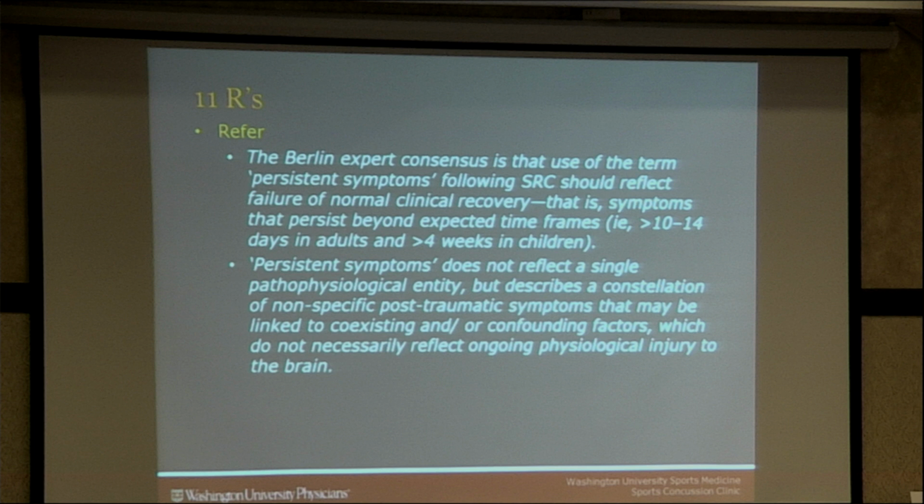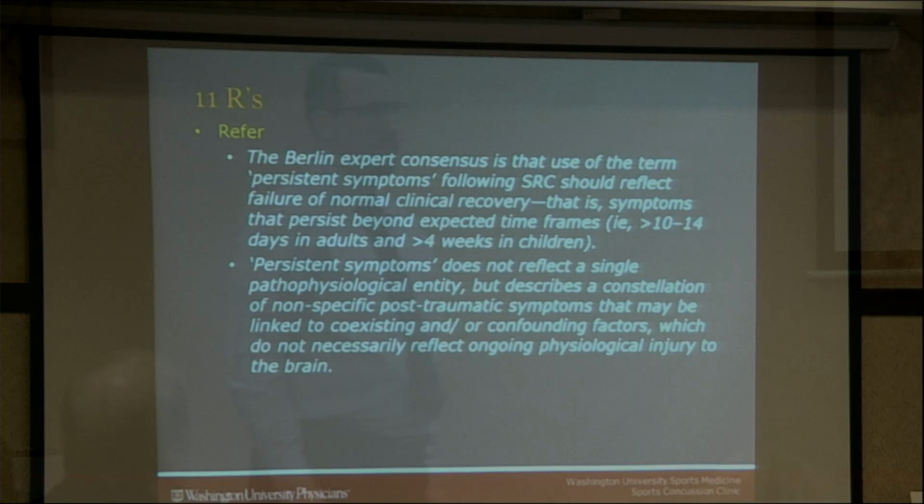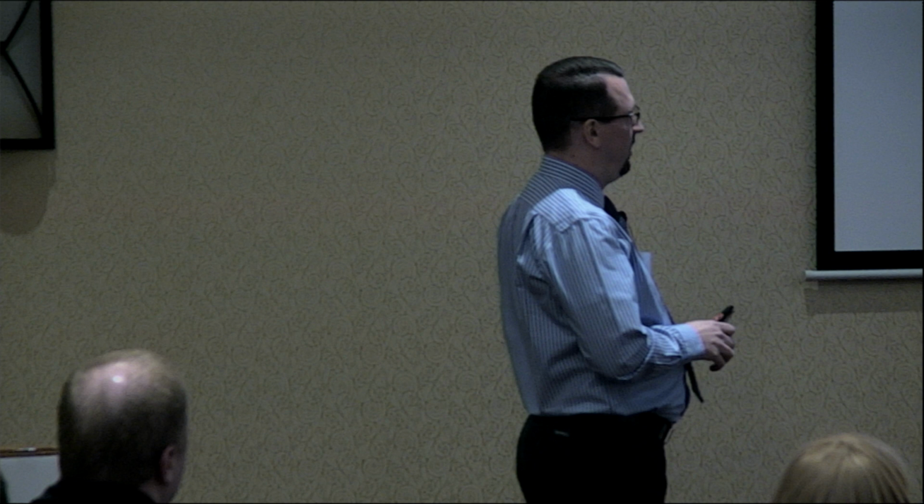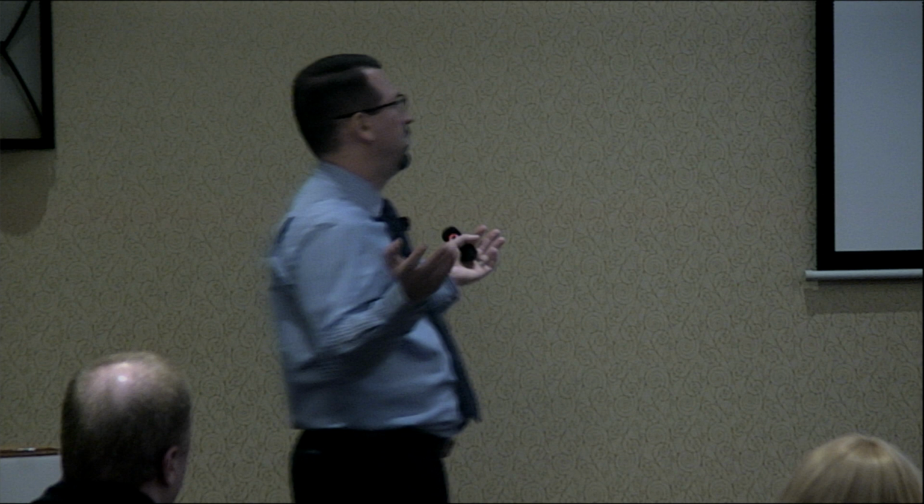Eighteen is the cutoff typically for adults and children for these definitions. Persistent symptoms does not reflect a single pathophysiological entity, but describes a constellation of non-specific post-traumatic symptoms. So again, they may have some vague thing going on that has nothing to do with their concussion, that they're reporting. It may be linked to a coexisting problem, so again, attention deficit disorder as an example.